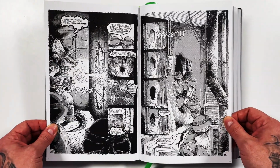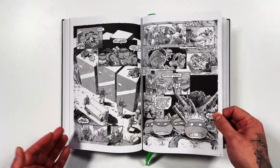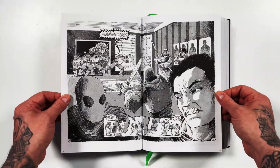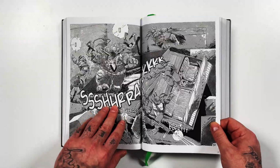Look at the artwork here too, man. This hardcover compendium, this was the highlight of it for me. These three issues. Look at this. Another double page. Turtles busting in with their new buddy. Yeah, and this is where it kind of gets weird.